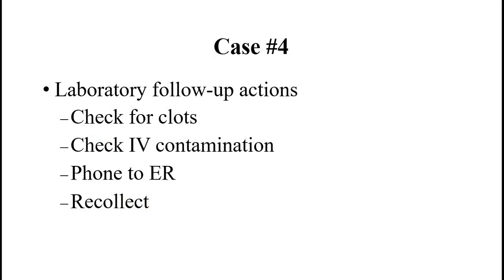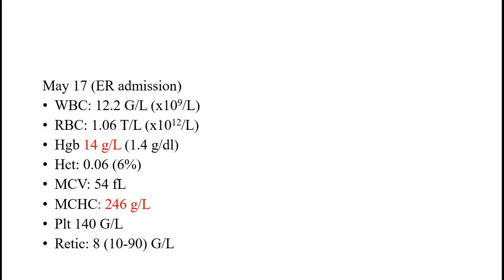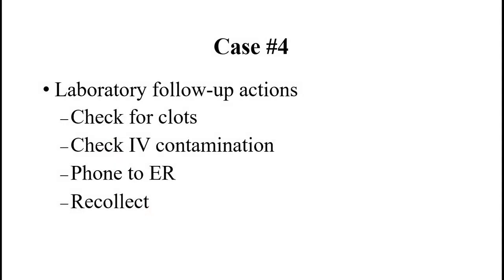So the first thing when you see a sample like this, because of low hemoglobin, the first thing you would do is check and make sure: is the sample diluted? Is it possible that such a low hemoglobin is real? So check the sample and see if it is diluted. Is it contaminated with IV fluid? Is it clotted?